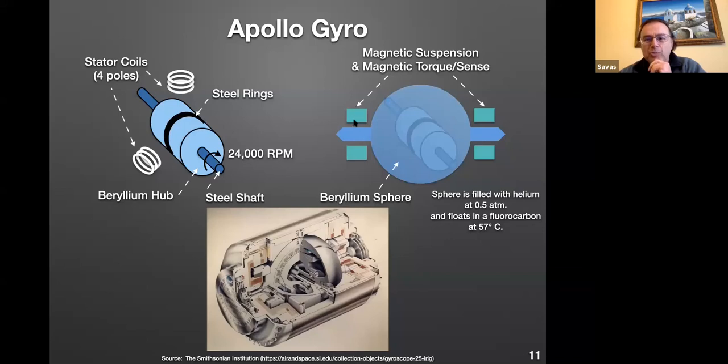So one side was the drive, and then another side was the sense. And then the whole thing, just like the accelerometer, was floated in a fluid at a specific temperature to match the buoyancy of the sphere.